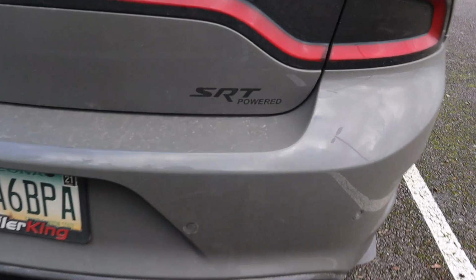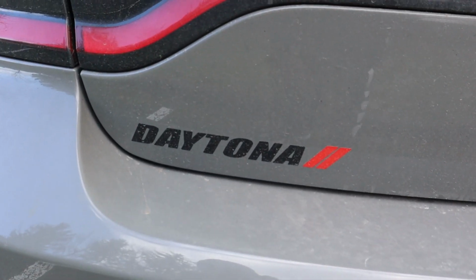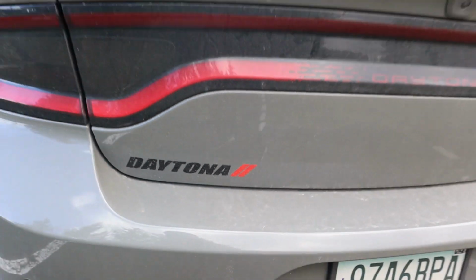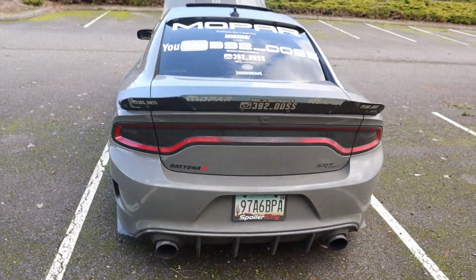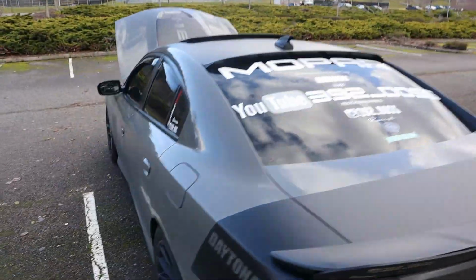I added SRT Powered, of course, and then I added this Daytona. Normally it came with the Charger emblem right there, but I just wanted to change it up with the Dodge hash marks. I wanted to change it up in the rear. So yeah, let me know what y'all think of that.